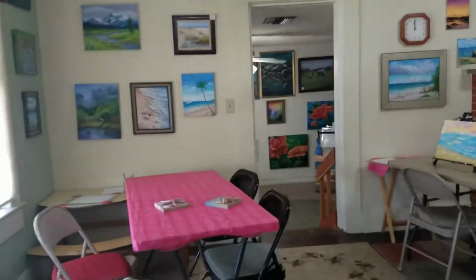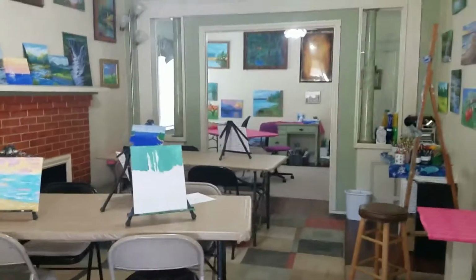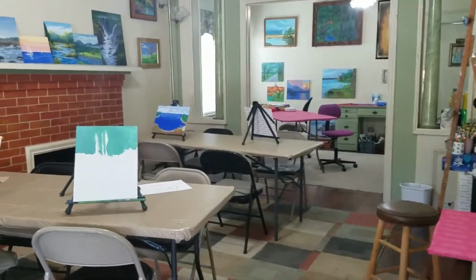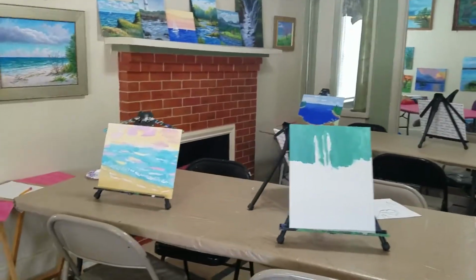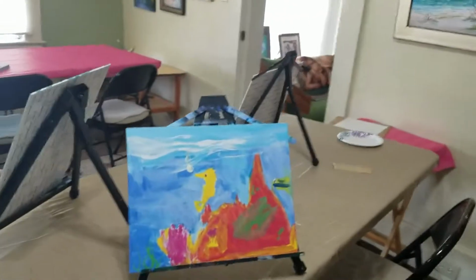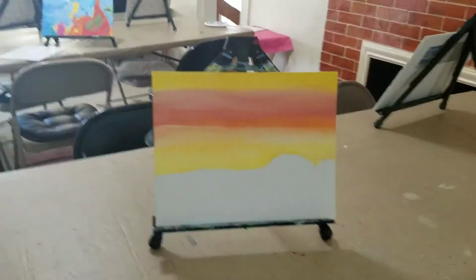And here we go into the teaching studio. This is what I originally came here for, to have a nice big area to teach. You can see I have 4 tables, and I can sit students comfortably. Have some works in progress there on the table. My after-school kids learn to freehand and draw, and right now we're doing summer landscapes, but we'll do animals and other things too. They learn to freehand and then they learn to paint.